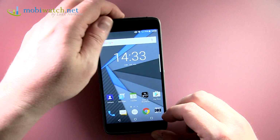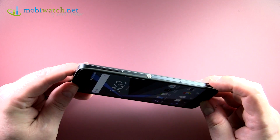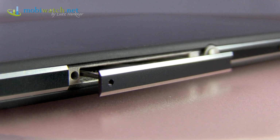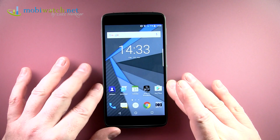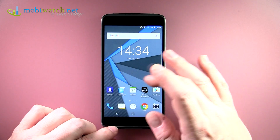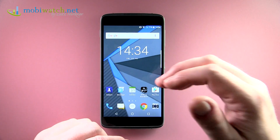The only thing I could find at the moment is the internal memory. Of course, I know you have a slot here up to 2 terabyte. So I know also there are no 2 terabyte micro SD cards at the moment, just 256, but that should be enough. But it's sure for the future. But on the other hand, it's just 16 gigabyte internal memory.